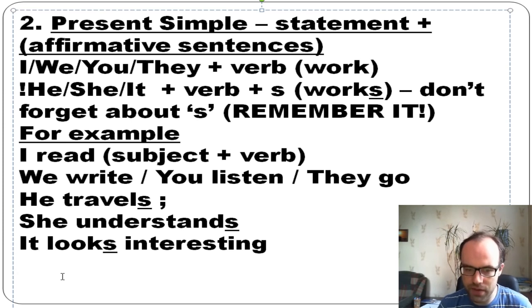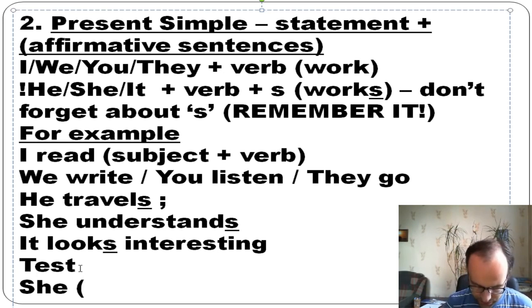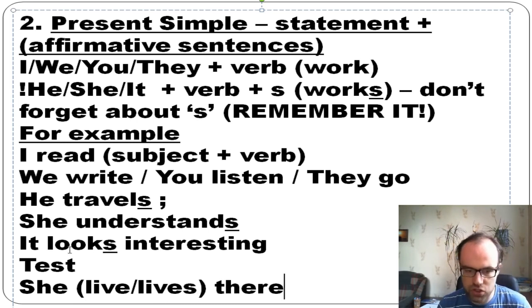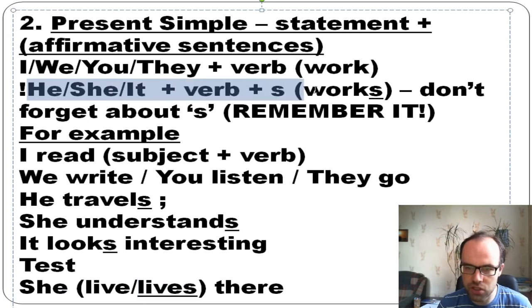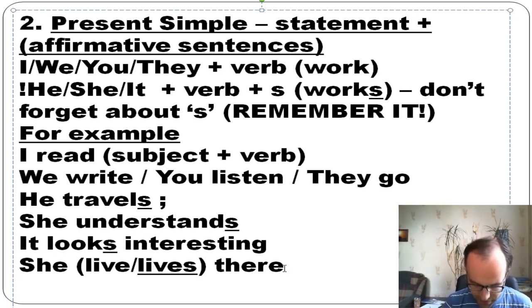Okay, and we have a test for you. So, she leave or she lives there? So we say she lives because it's she. He, she, it. If you have he, she, it, we add S. So she lives there. Okay? So it's easier.